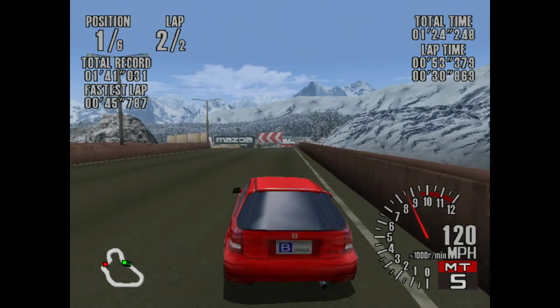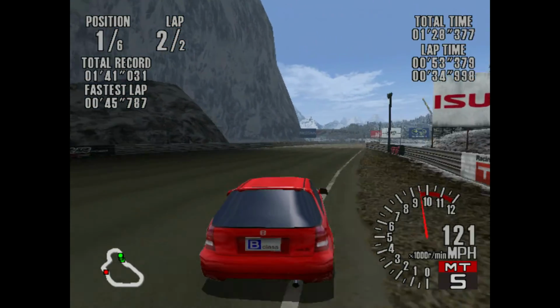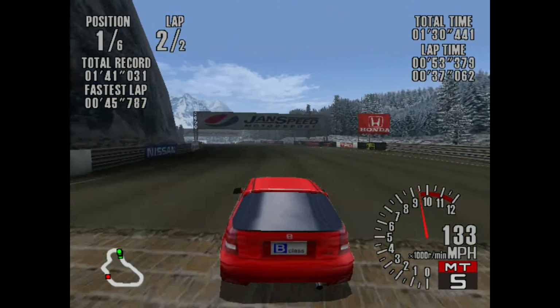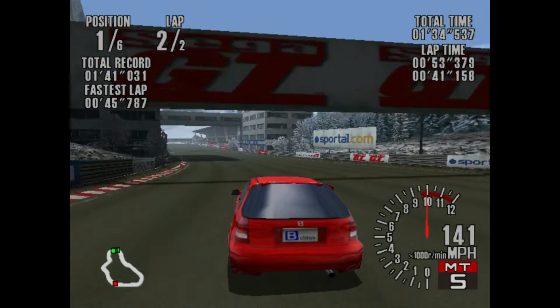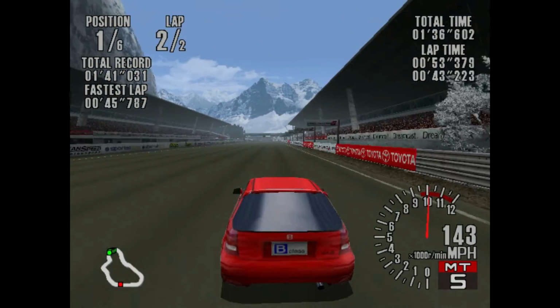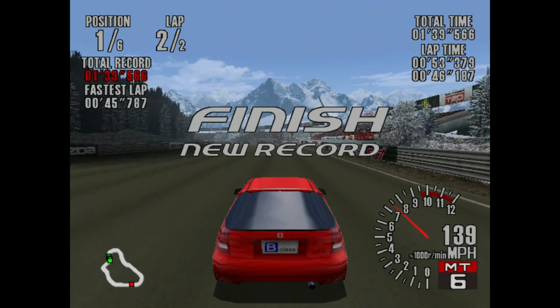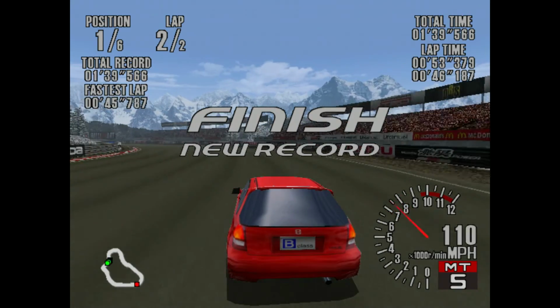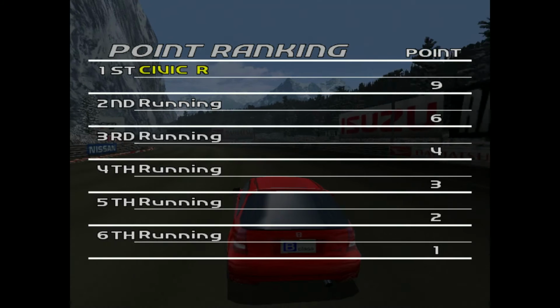Oh god, that was a very sudden twitch with how the car reacted that time around. I don't really go into 6th because the car doesn't seem to gain much speed from it. So still not good enough for a fastest lap, huh? But we did get a better total record, so there is that at least going for it.